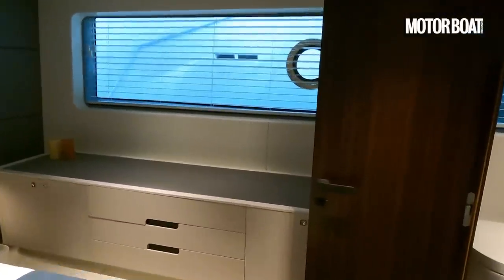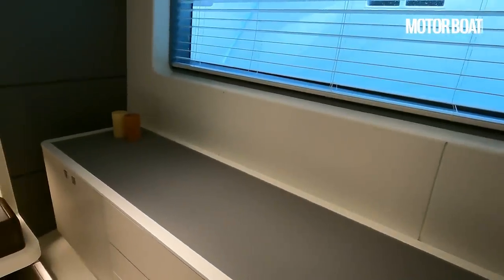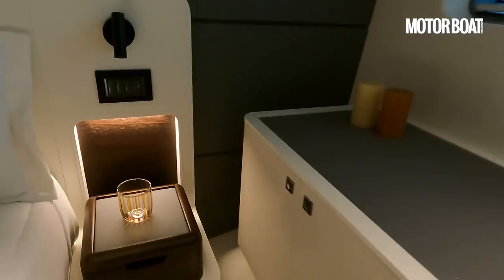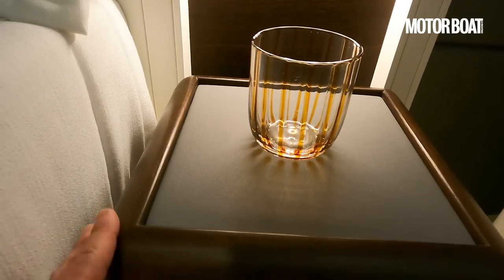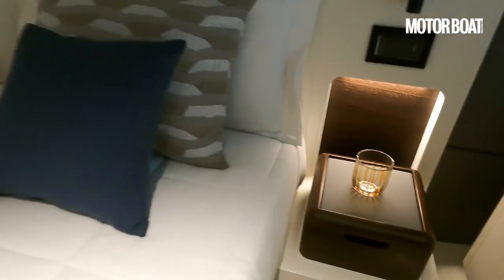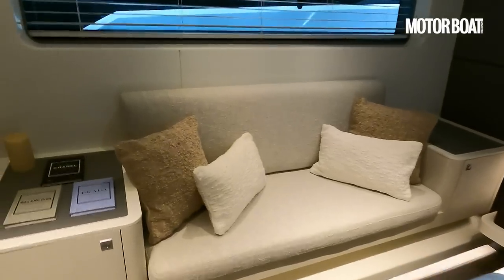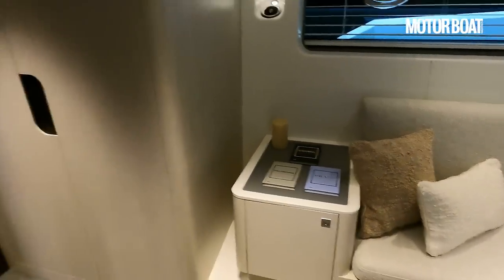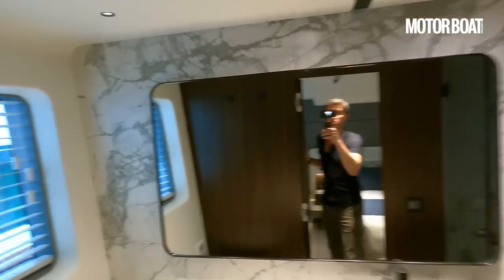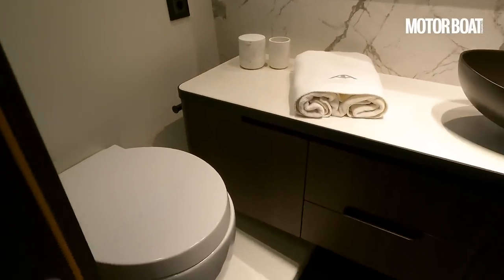It's very generous indeed. We have storage units and a surface there for your knickknacks on the port side, plus neat little bedside boxes on either side. Beautifully done too. The joinery in here is lovely. On the other side, we have another inward facing settee for two. Again, with little storage boxes, place to put your cup of tea. TV mounted on that forward bulkhead, and a pretty generous ensuite facility too. Again, its own big window and opening porthole.